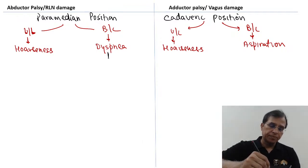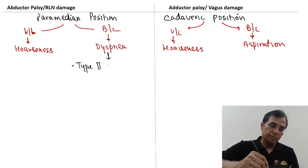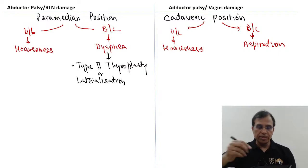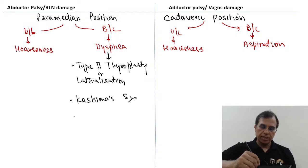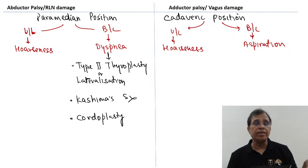For abductor palsy, I'll tell you the names of 4 surgeries that can be done, and they are very, very important surgeries. Surgery number 1 is called type 2 thyroplasty, which is also called lateralization of vocal cord. So this is one of the surgeries. There's another surgery called Kashima's operation. And the third surgery is chordoplasty. Other surgeries are also possible, just remember that these 3 surgeries are still being done. There are a few surgeries named in your books, but they are outdated. I'm giving the names of the surgeries which are still being done for abductor palsy.